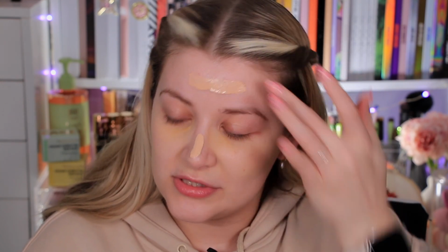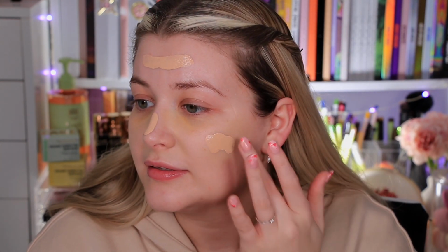This is actually too dark for me, but I can't find my shade. I don't know where I've put it. My bedroom is a complete mess at the moment. I won't even show you it because it's actually embarrassing. I'm just going to take some of this and excuse the fact that it's going to be a little bit too dark for me, because I normally use F6.